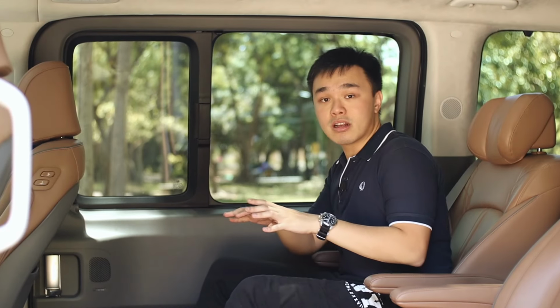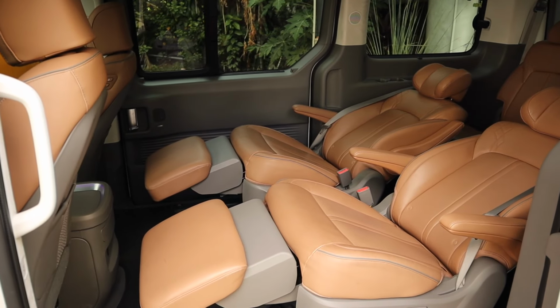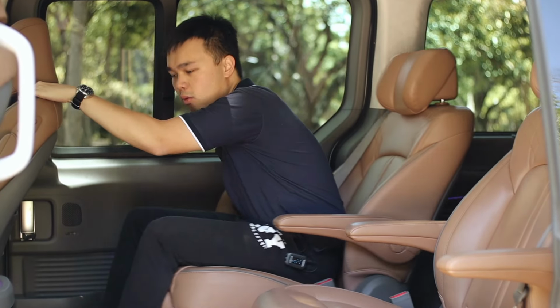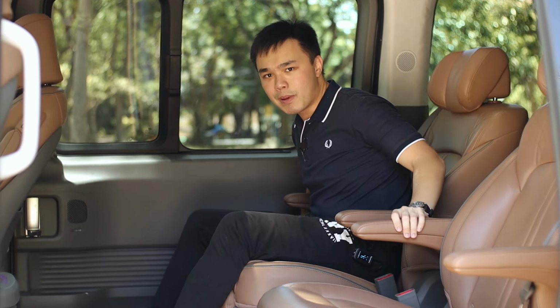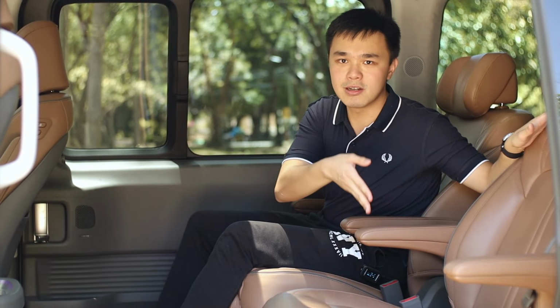Anyway, the seats back here, I won't go into too much detail first. Catch it later on. Stay tuned. In the driving segment, we will show you more about these seats. But first, the non-power functions of it. So you can slide it forwards and backwards, and you can also move it side to side, depending on how close you want to be to the doors or, well, to the person beside you.